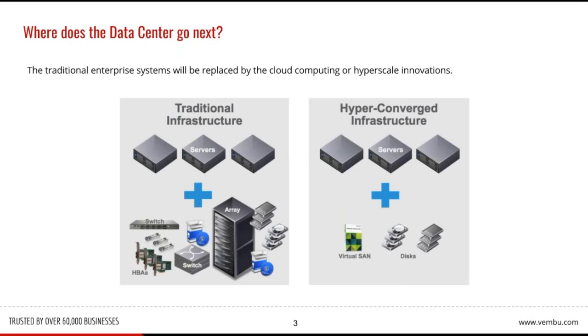When you set up the data center and when you maintain the data center, now it's very simplified with hyper converged infrastructure, which has an inbuilt scale-out storage concept, so you can easily scale out your data center. Whenever you need to add a few more petabytes, you can just order a new device and plug and play.